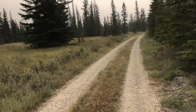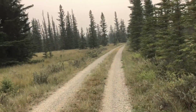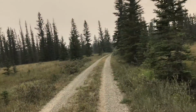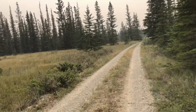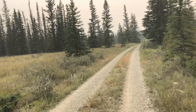But pretty sure I've left them way behind me now, pretty safely. And yeah, moving on. Live and learn. I wasn't bear calling enough. Can only imagine how many bear encounters I have avoided because I bear called, and they got the hell off trail and just watched me go by from a distance.